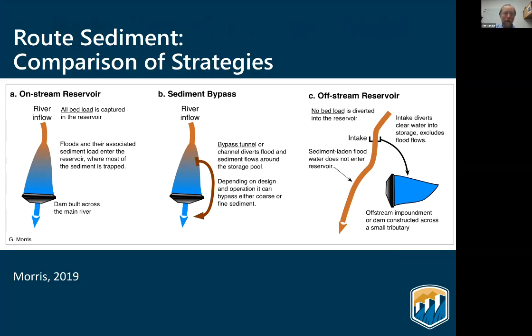And then there are options for routing the sediment. Here we have the typical dam and reservoir just on the stream, and it captures a lot of the sediment that comes into it. Another idea is to build some kind of a bypass channel or tunnel where you divert the sediments around the reservoir. And the third option is you put the dam and reservoir offstream in some other maybe minor tributaries area, and then you divert the water into the reservoir, but really try to avoid diverting the sediment. There are techniques available to help do that.